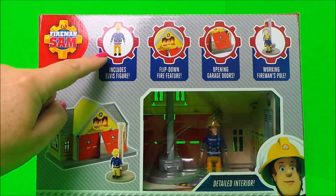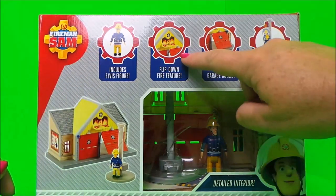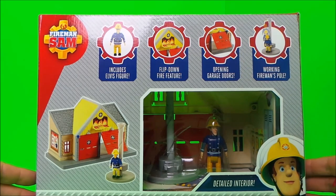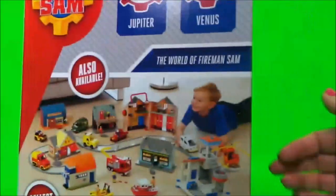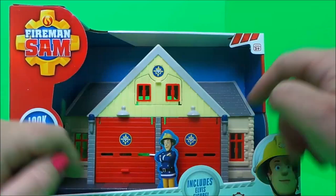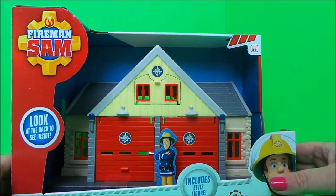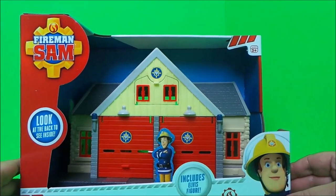And here it says it includes Elvis the figure, a flip down fire feature, opening garage doors and a working fireman's pole. So this is super cool guys, and we've even got a double garage door there as well. Let's unbox this wonderful toy and take a closer look, shall we?